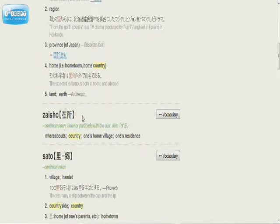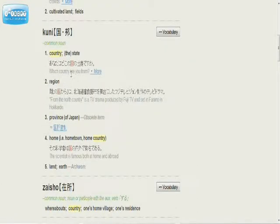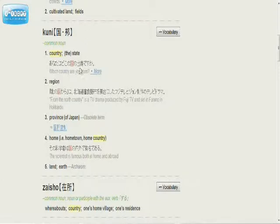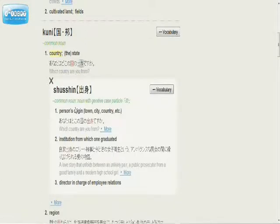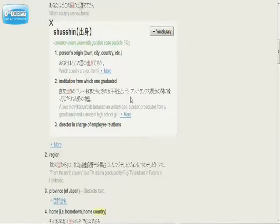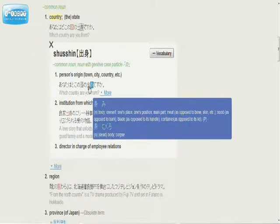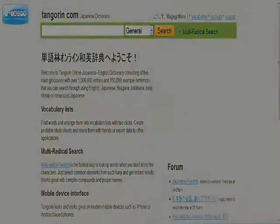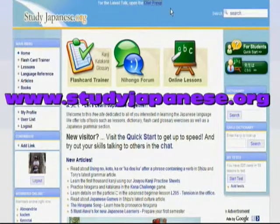So the nice thing about the example sentences is that if you don't know the kanji or the words in the sentences, you could click on them, and then it'll give you a detailed explanation of that word, with the kanji for the word and more example sentences. So it's kind of an endless circle of learning here. And it's just a really nice resource. Tangerine.com. Today I'm introducing studyjapanese.org.